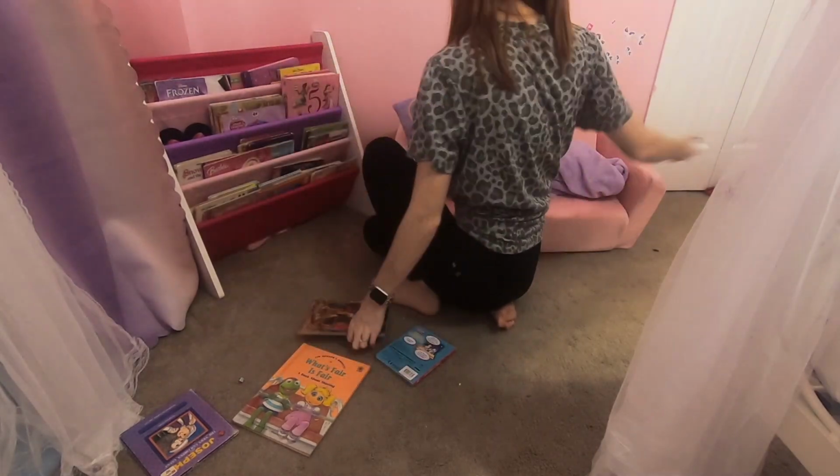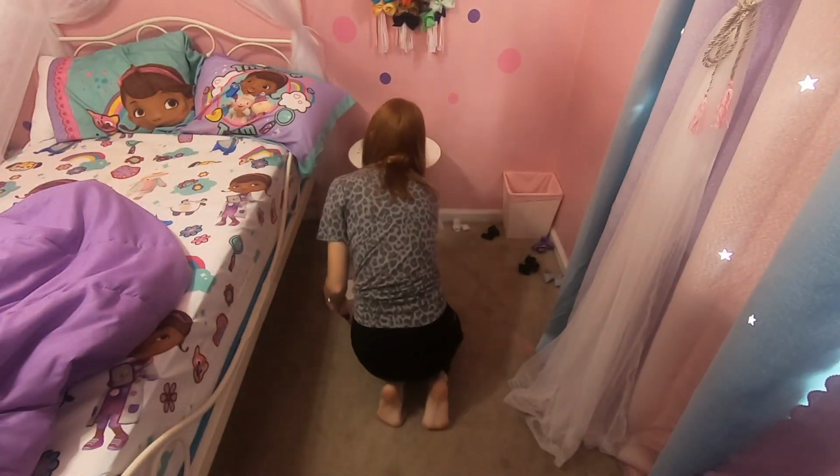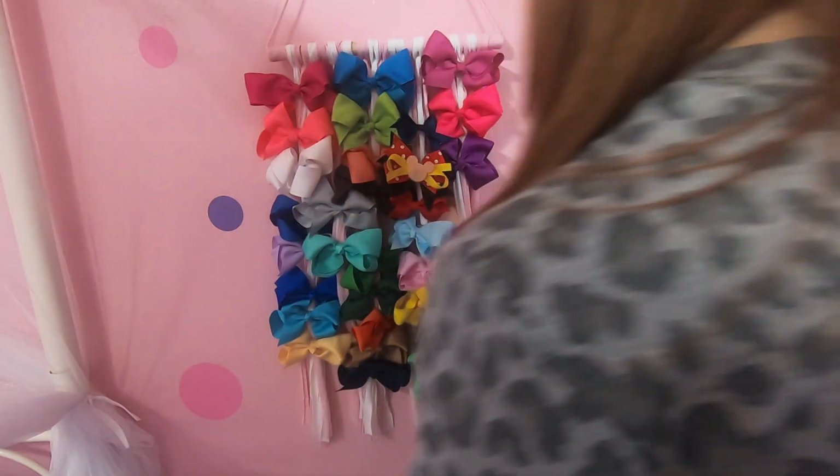And, you know, we just make it a game and make it fun, and then they willingly participate. And like I said, usually I can tell her, if there's not too many toys on the floor where it's overwhelming to her, I can just ask her to go pick up her room a little bit and she'll do a really good job.